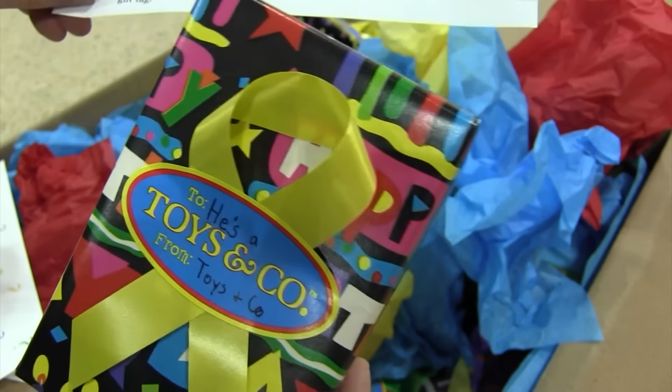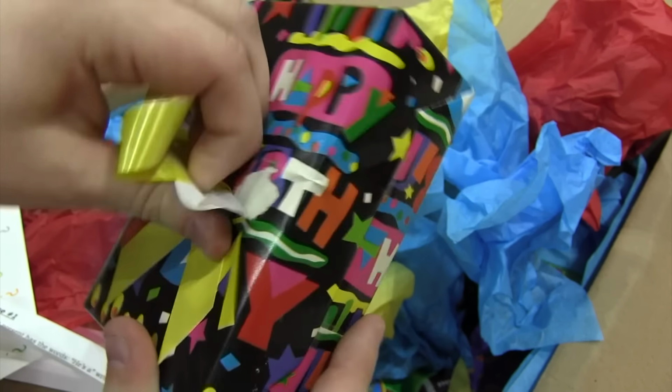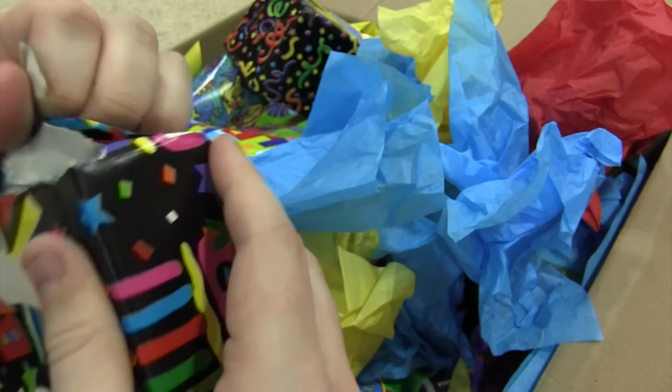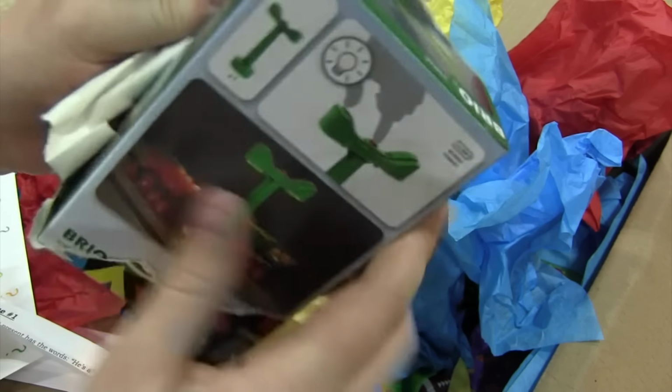So clue 1, the first present has the words "he's a" written on the gift tag. So I guess this is the first one that we unboxed. One of the personal things that I've always hated doing is tearing up really good gift wrapping like this. It pains me a little bit, I'm not gonna lie.